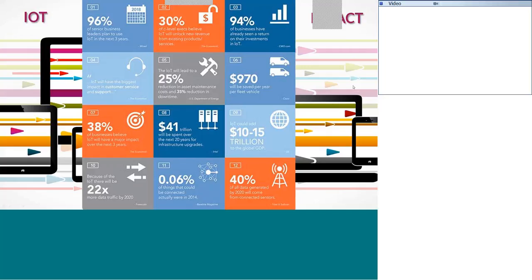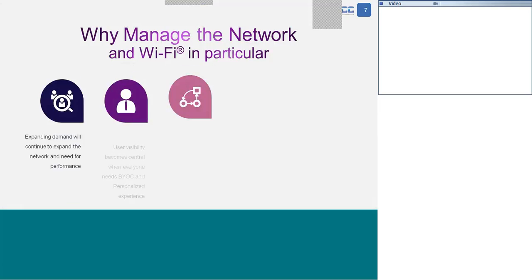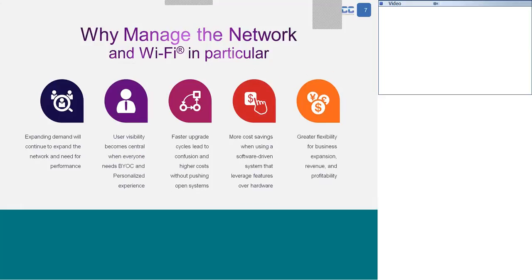So it's not just simply the hardware side of things from an upgrade perspective. It's how do we handle that physical content? What do we do with that content? And so software becomes vital. So from a managed network environment, particularly on the wireless side of things, being able to justify to clients why a managed network is important. Obviously, we've spoken about some of these things, such as expanding demand. We'll continue to expand the network and the need for performance.